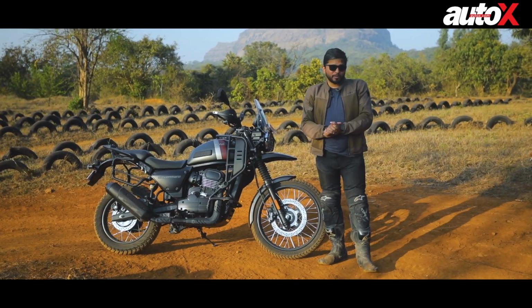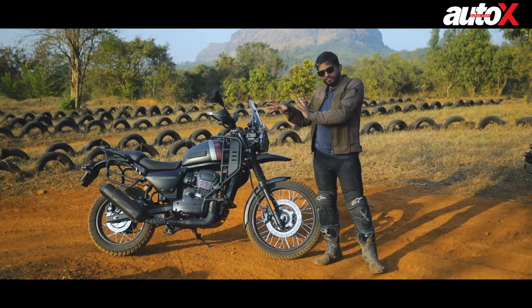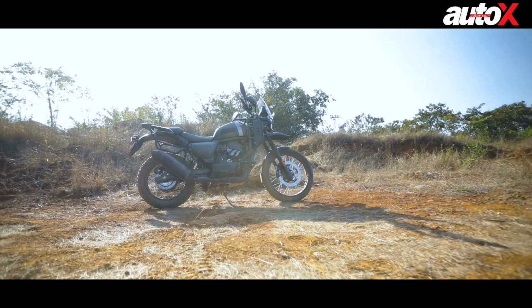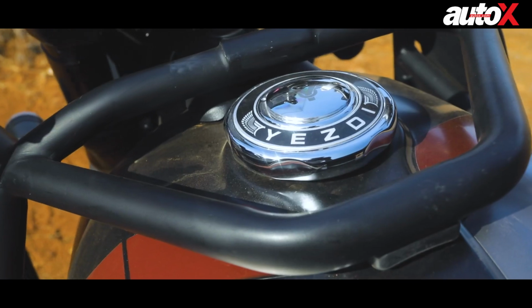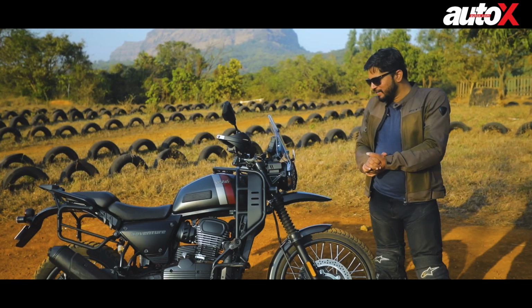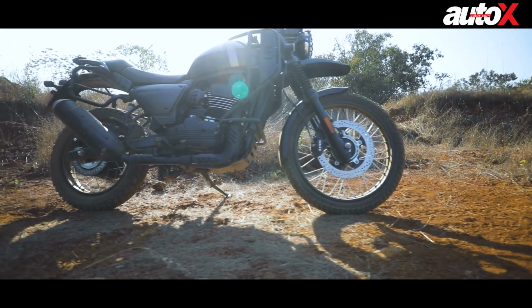Now, the Adventure is probably the most popular of the three Yezdi motorcycles that are on sale. That's because it rivals the Himalayan. And the Himalayan has been around for a while, and that is a motorcycle that over time has become better and better with newer iterations. But the Yezdi, it's coming out for the first time, and it looks like a Himalayan for the most part. In fact, a couple of times today, I called it the Himalayan in front of Yezdi folks, and they weren't quite thrilled about it. But that's about it.